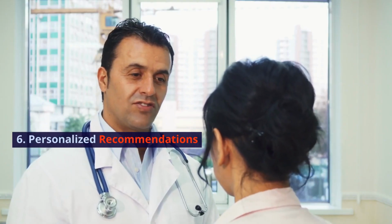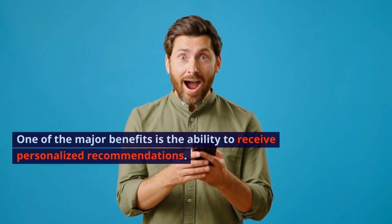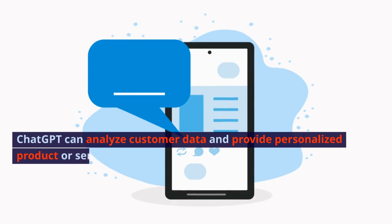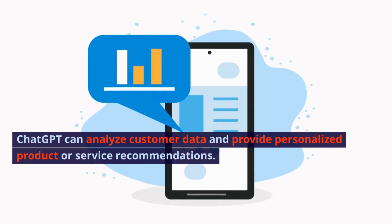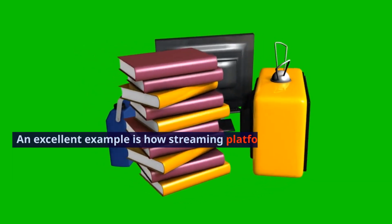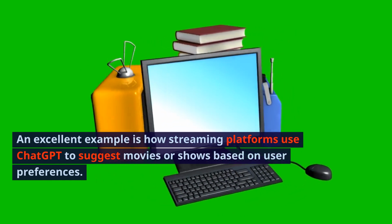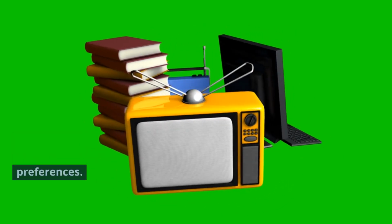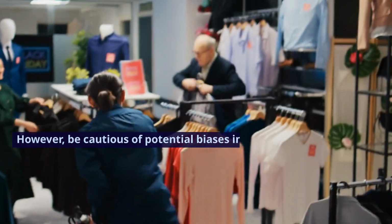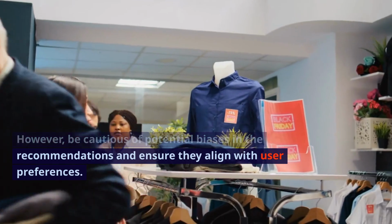6. Personalized recommendations. One of the major benefits is the ability to receive personalized recommendations. ChatGPT can analyze customer data and provide personalized product or service recommendations. An excellent example is how streaming platforms use ChatGPT to suggest movies or shows based on user preferences. However, be cautious of potential biases in the recommendations and ensure they align with user preferences.